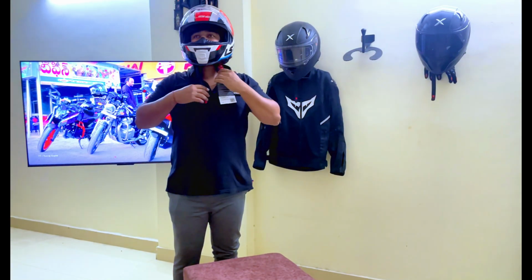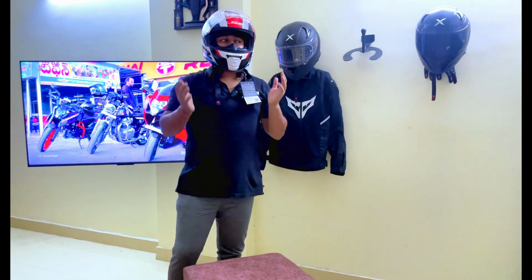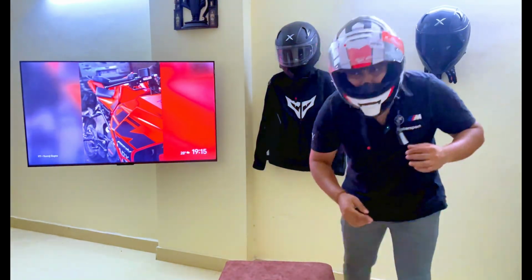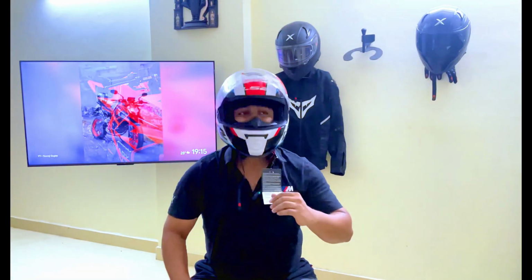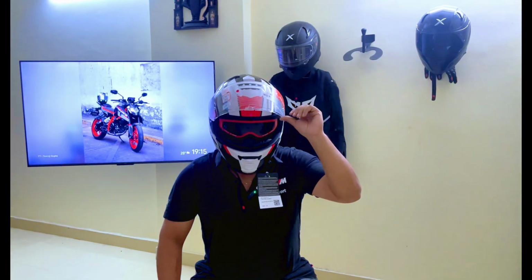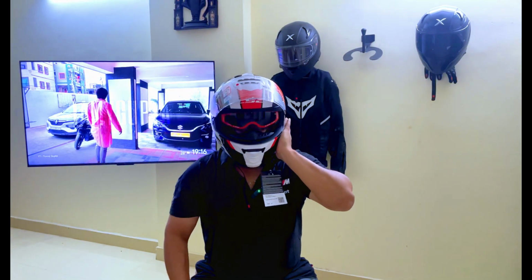So this is the fit. This is XL again, and the best part about this helmet is that LS2 makes different shell sizes for each different head size. So this is pretty nice, I would say. Here we go. So it fits nice. There is also a sun visor. Just for your reference, if you don't want to change your visor, you want to keep your stock visor and still tour during the sunlight, you can use this visor.